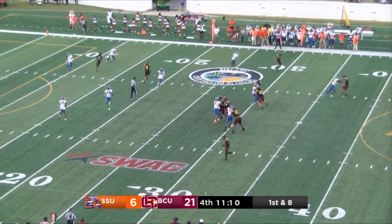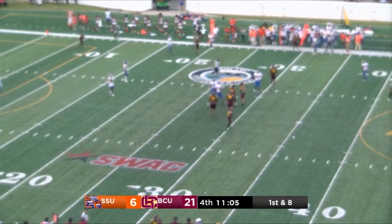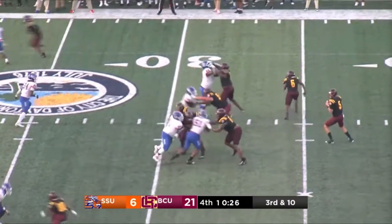Second and seven. Sprague rolls to his right. He immediately has a man in his face. He dumps it off to the tight end, Amanye Moore. Moore loses 2 yards back to the... Just one middle linebacker once again, Gary Davis.